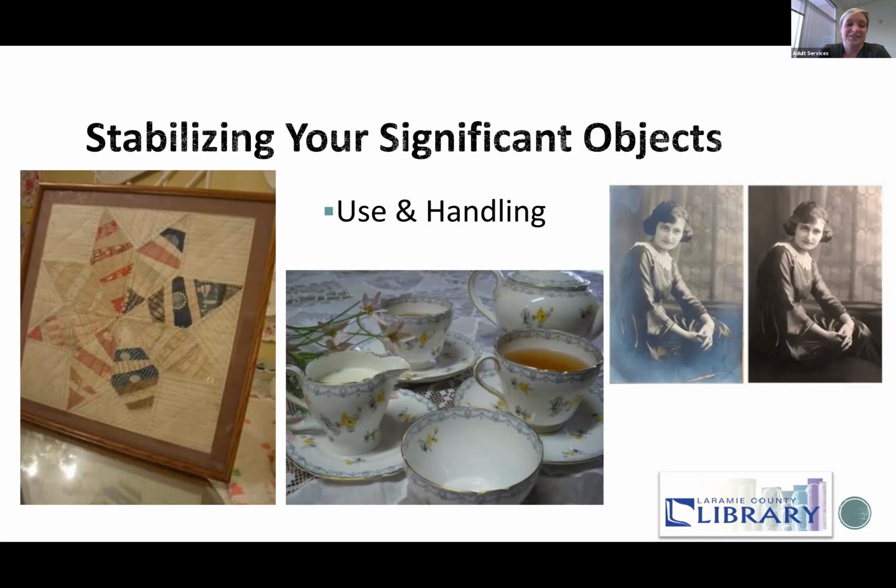China can be used for ages. It's better if it's used, as long as you're taking good care of it. Don't put it in the dishwasher.